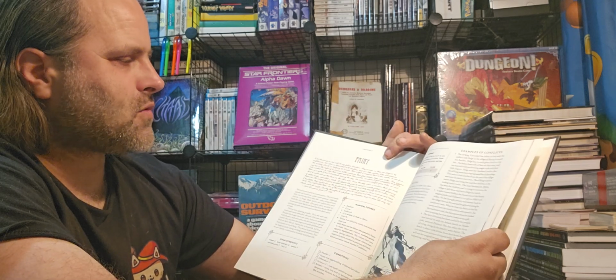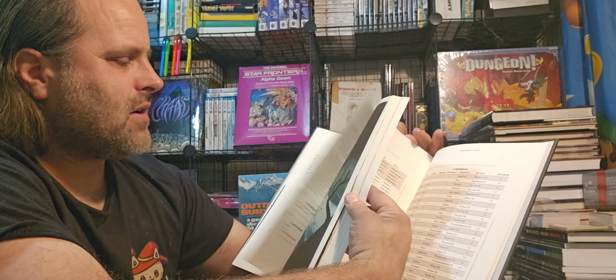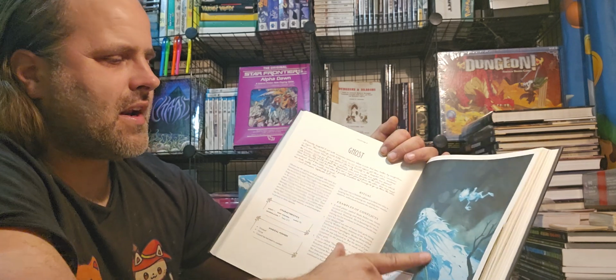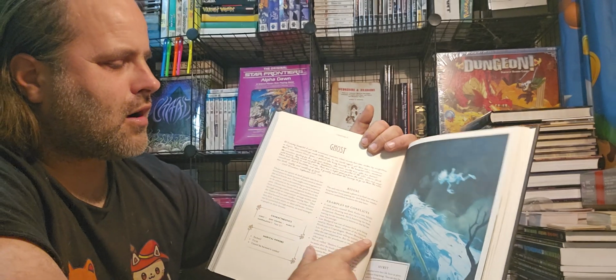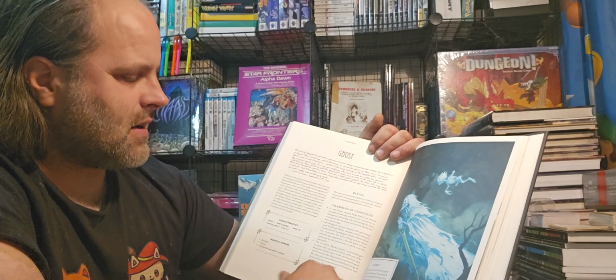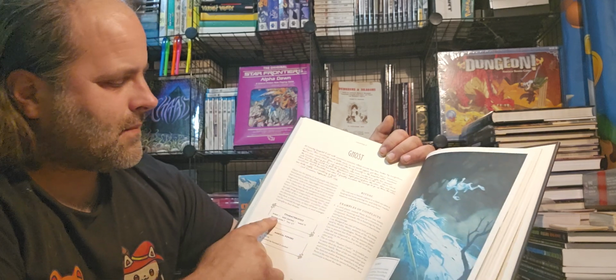Church Grim, the various rituals tied to them, as well as their magical powers. So, say here you've got Ghost. You got a nice piece of Ghost art here. You got a ritual relating to them, examples of conflicts with ghosts, and the secret tied to it.